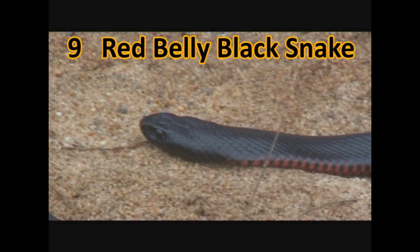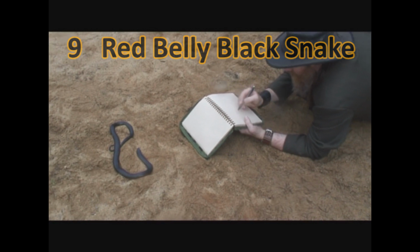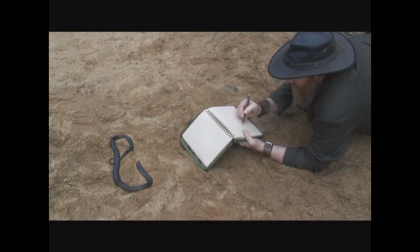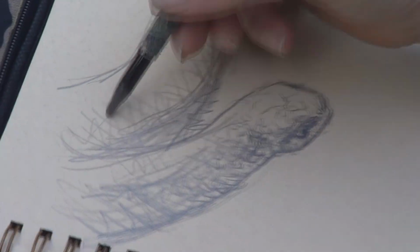Coming in at number 9, the red-bellied black snake. It had to be on my top 10 list because it is a favourite snake of mine. They are just so gentle and so chilled out. Yes, it's a venomous snake, but it doesn't really want to hurt anybody.